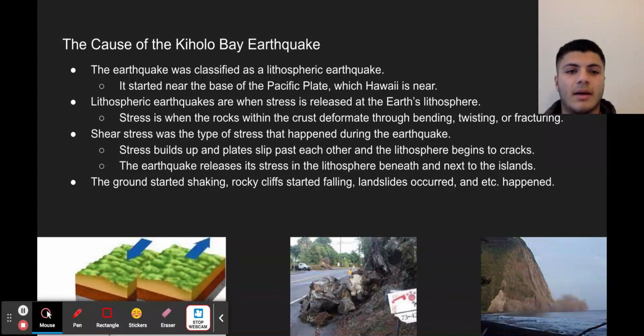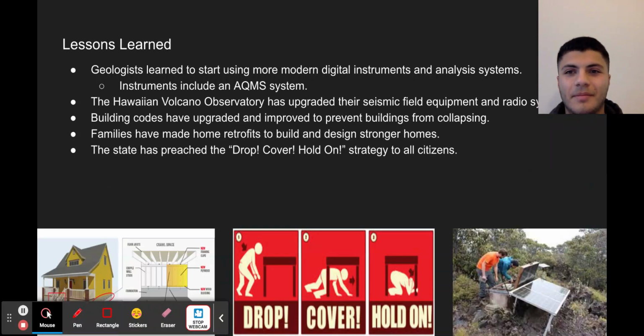And then because of that, cracking starts to happen, and as a result, the ground will start shaking, rocky cliffs start falling, landslides occur, and other events like that. And these next two pictures show rocky cliffs falling and landslides occurring. So the Kiholo Bay earthquake was a lithospheric earthquake that was caused due to shear stress in the Earth's crust or mantle, or in the Pacific Plate.